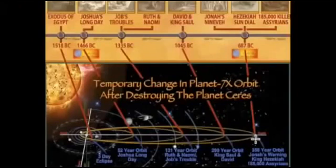The slingshot effect. Kepler's laws of planetary motion. You got to follow these things. We'll talk about Joshua's long day right here.